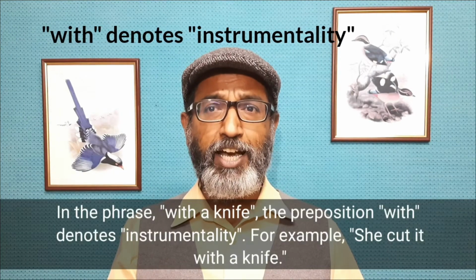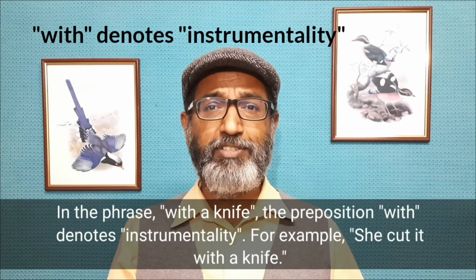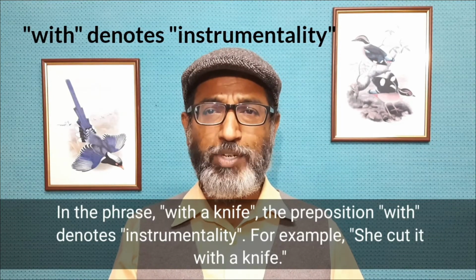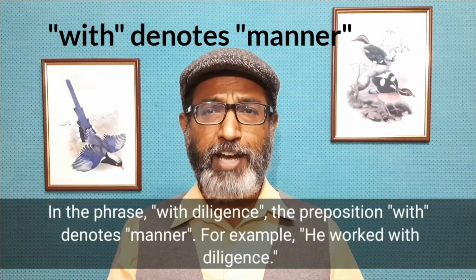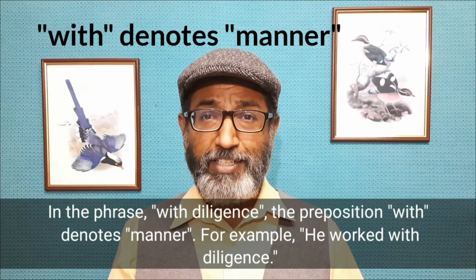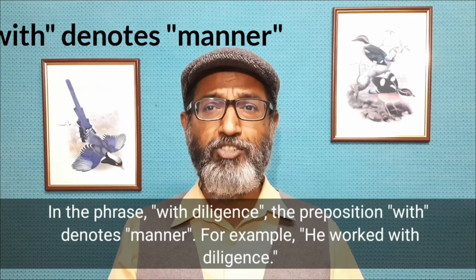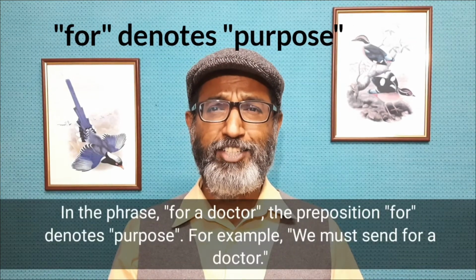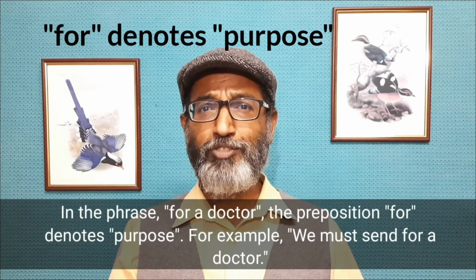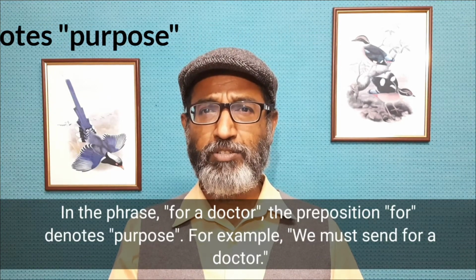In the phrase "with a knife", the preposition "with" denotes instrumentality. For example, she cut it with a knife. In the phrase "with diligence", the preposition "with" denotes manner. For example, he worked with diligence. In the phrase "for a doctor", the preposition "for" denotes purpose. For example, we must send for a doctor.